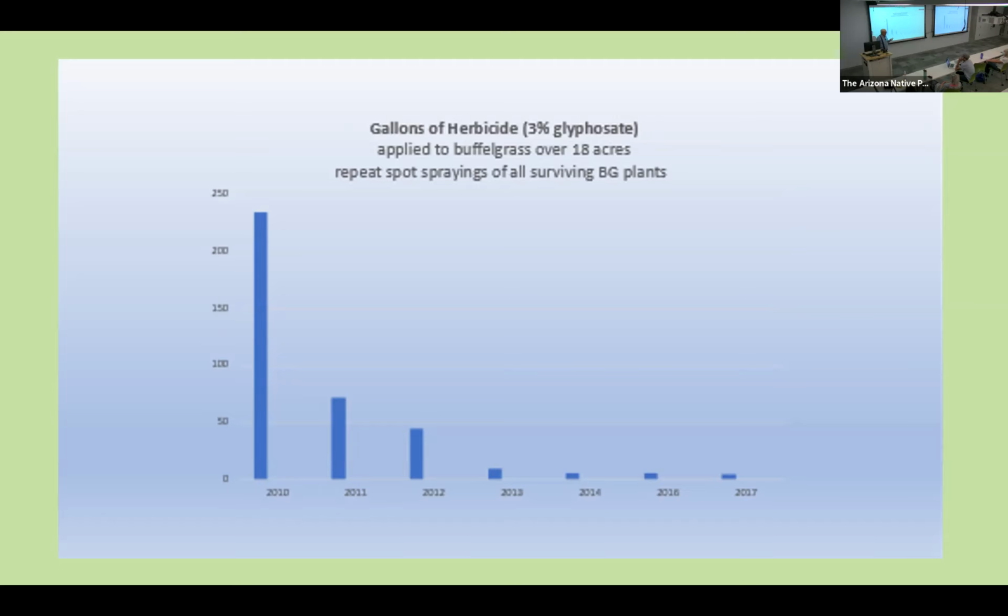But we had killed so many of the plants that the second year we sprayed every buffelgrass we could find, and we only laid down 74. The third year, 45. The fourth year, 10. And since then, it's between 3 and 5 gallons a year.